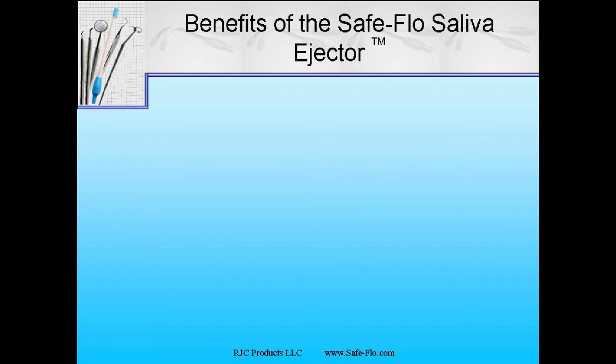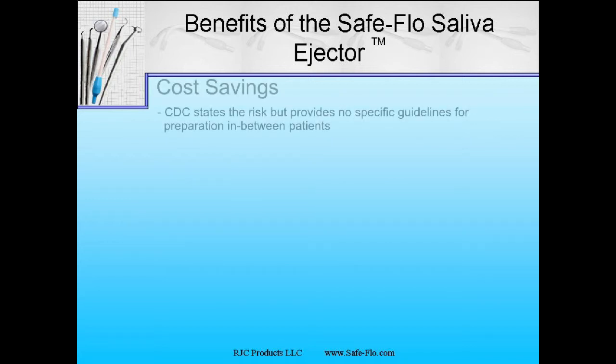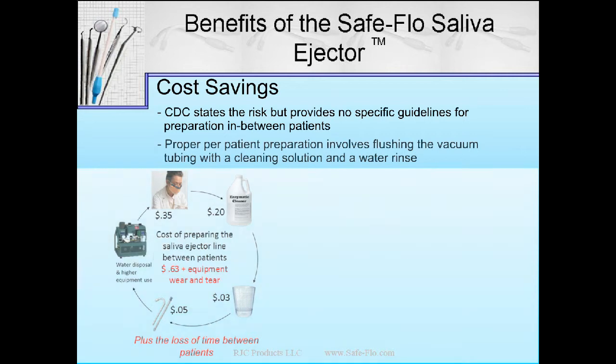As you saw in a previous slide, the CDC has reported patient-to-patient transmission of hepatitis in the dental office. Many other illnesses may be transmitted between patients and never identified by health investigators. Proper preparation of the vacuum system between patients involves flushing the high volume and saliva ejector tubing with a cleaning solution followed by a water rinse.